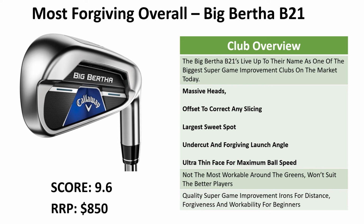So our overall most forgiving irons come with a very big name, and they live up to that name and the reputation of the Big Bertha with the B21s. These are some of the longest, easy launching super game improvement clubs on the market today. They've got massive heads with thick soles that are going to inspire confidence when you approach the ball, that you're going to be able to hit it long and straight every time.